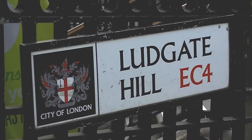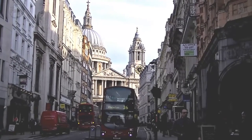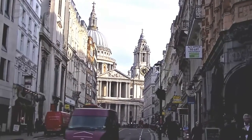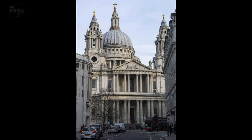The next street along is Ludgate Hill, and this is where you're going to get your first view of the front of St Paul's Cathedral. Now, St Paul's was built by Sir Christopher Wren after the Great Fire of London. It's been used for loads of events, including Charles and Diana's wedding back in the 80s. You can see here you get some really nice shots of the front of St Paul's Cathedral.